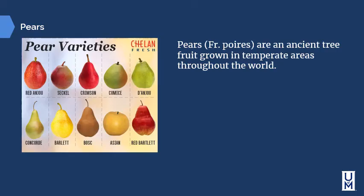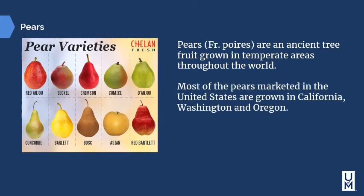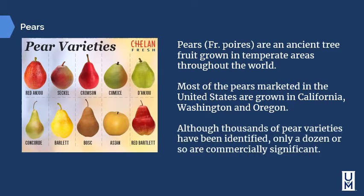Pears are an ancient tree fruit grown in temperate areas throughout the world. Most of the pears marketed in the United States are grown in California, Washington, and Oregon. Although thousands of pear varieties have been identified, only a dozen are commercially significant. Pear varieties vary widely in size, color, and flavor. They're most often eaten out of hand, but can be baked or poached. Pears are delicious with cheese, especially blue cheeses, and can be used in fruit salads, compotes, or preserves.